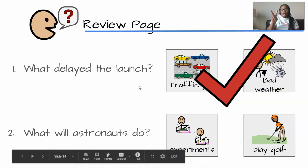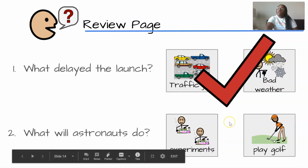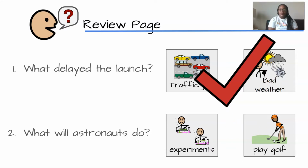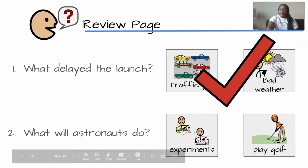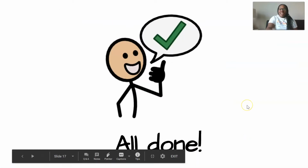Question number 2. What will astronauts do? Will they do experiments or play golf? What will astronauts do? Astronauts will do experiments. Very good. Awesome job. And now we're all done.